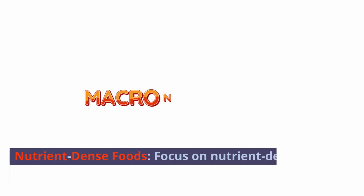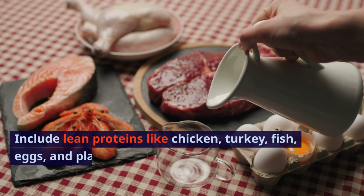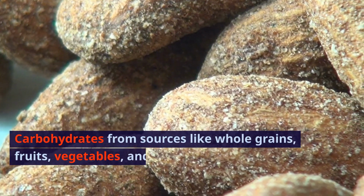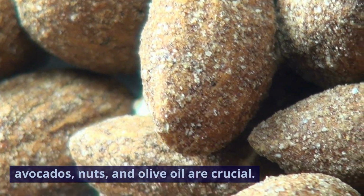Nutrient-dense foods. Focus on nutrient-dense whole foods. Include lean proteins like chicken, turkey, fish, eggs, and plant-based protein sources like beans and lentils. Carbohydrates from sources like whole grains, fruits, vegetables, and healthy fats from avocados, nuts, and olive oil are crucial.